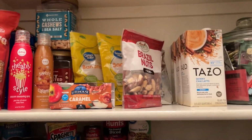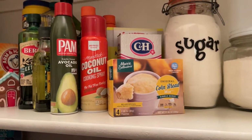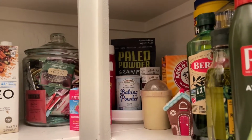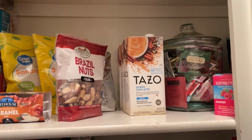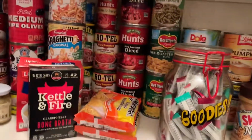And then we move down to the first row of shelves here. I have some baking stuff. Not really, I don't really bake, but maybe I'll start, who knows. But oils and stuff and just staples. And then as we go around in the back, I have more baking stuff on one of those little roundy racks, Lazy Susan kind of things. Then here I have our snacks and my Tazo tea. I don't always have a bunch of them, but that's where they'll live if I have them.